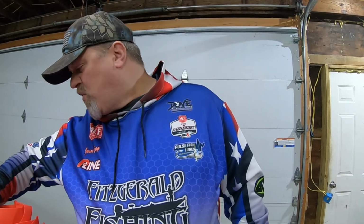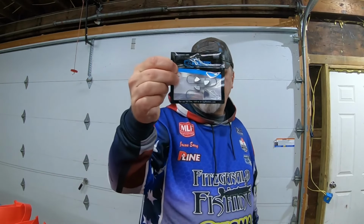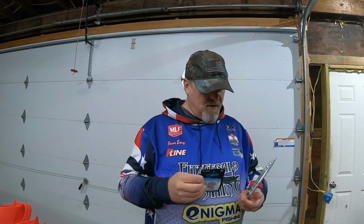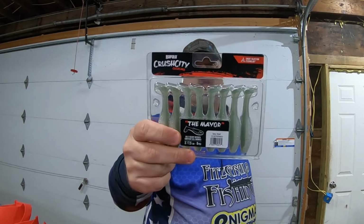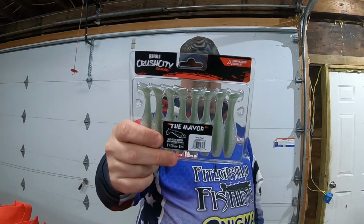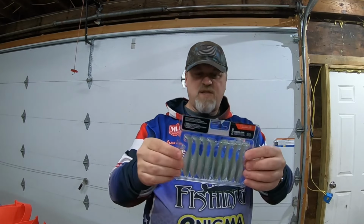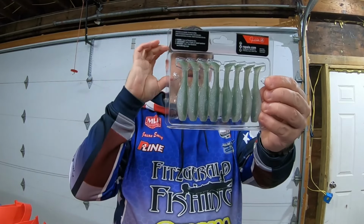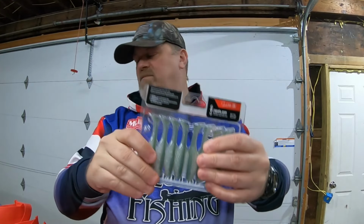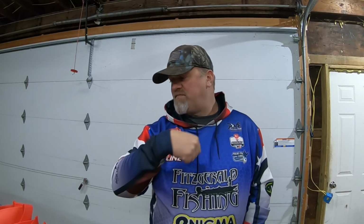But what I'm ecstatic about is taking one of these jig heads and pairing it up with Jacob Wheeler's new collaboration with Rapala. This here is called the Mayor. This is the Sexy Shad. Look at the color of that. This is the 3-inch swim bait. And it'll be awesome with that head. It gives a finesse presentation. And you know what was really awesome?